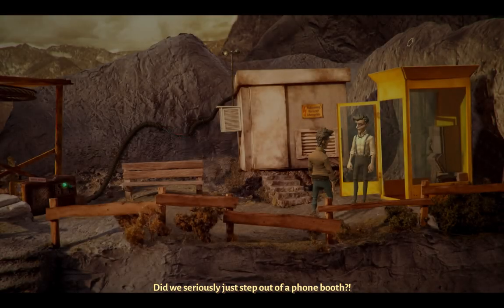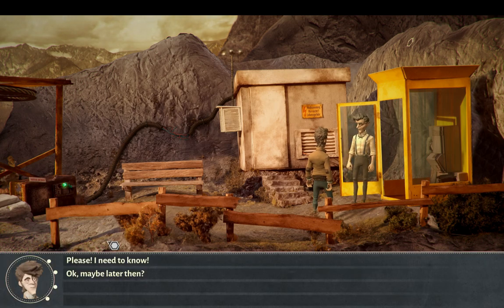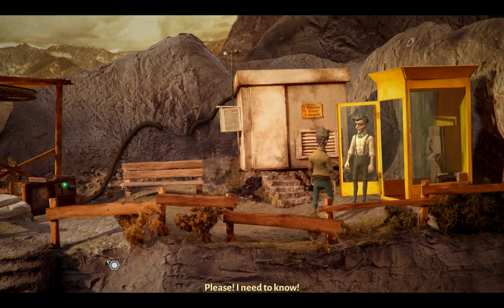Did we seriously just step out of a phone booth? We did. Wait, there is another way? I don't have to answer that. What's it like on the other side? Different. Hard to describe. Just try. How does it feel? The transition, I mean. Hans, we have no time for that right now. Please, I need to know.